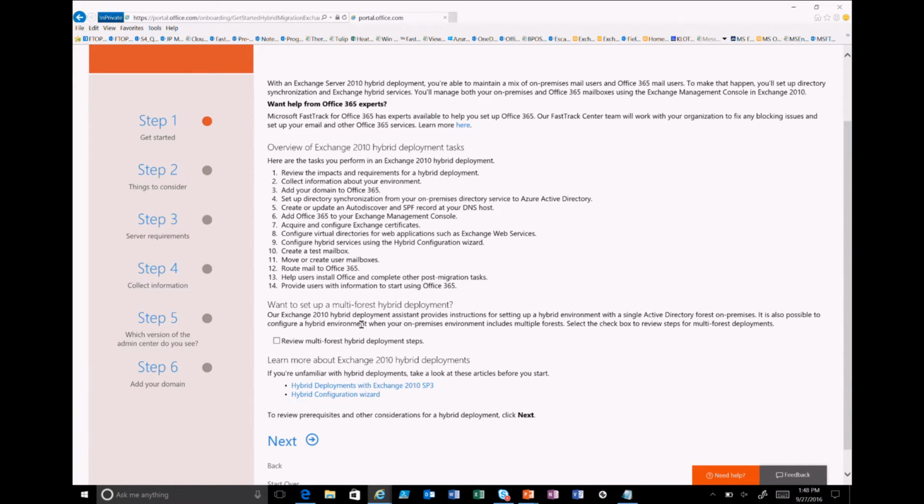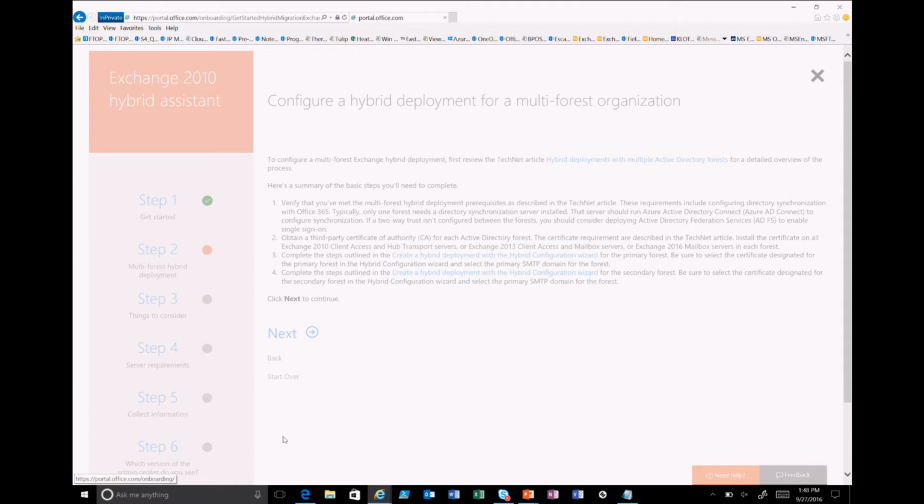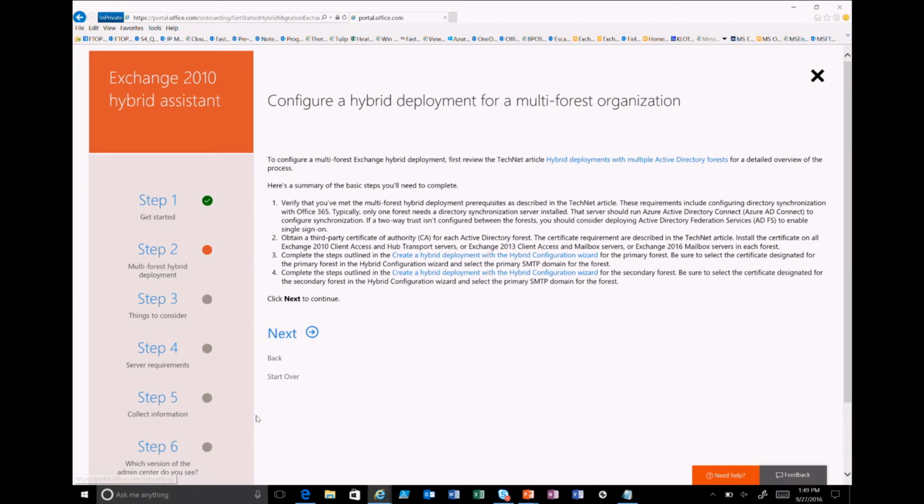I had a gentleman earlier asking me if I could do a multi-forest Exchange hybrid deployment setup. So in our case, we can select that. And you notice when I selected it, my steps over here on the left-hand side changed. If I want to go directly to the TechNet article that talks about that hybrid configuration, all of those links are included in this wizard to help not only educate you through the process, but then provide additional detail as to the specifics that you might be looking for as the IT pro. Because I selected multi-forest, it's now giving me additional information related to multi-forest. This is a new scenario that the Fast Track Center just added in the last few months to be able to help customers with this scenario.